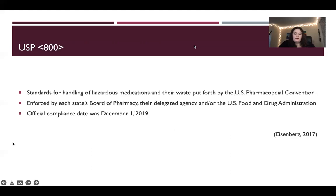So several entities have put forth guidelines or standards for handling hazardous medications and their waste, but none of them were ever enforceable. That is until USP 800. USP 800 were standards for handling hazardous medications and their waste that were put forth by the US Pharmacopeial Convention. These standards talk about things like waste procedures, PPE requirements, things like that.